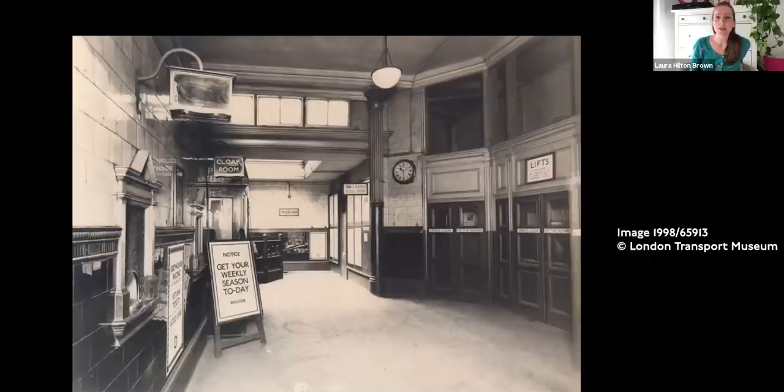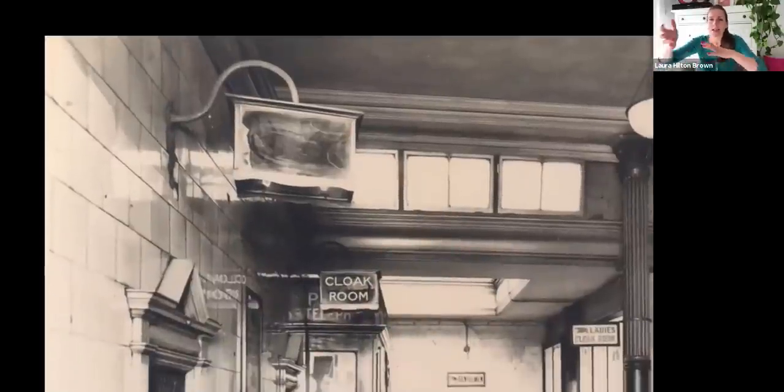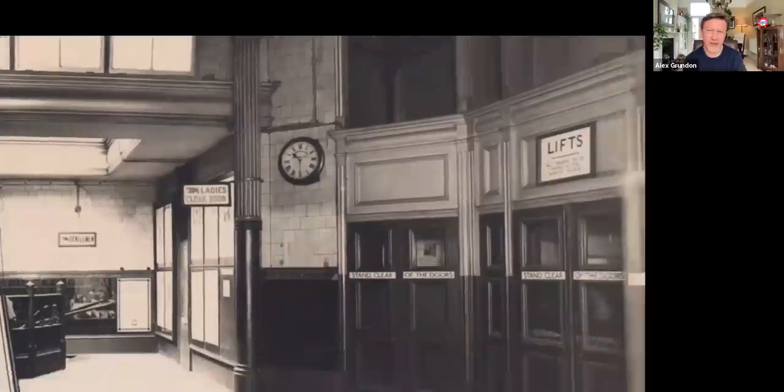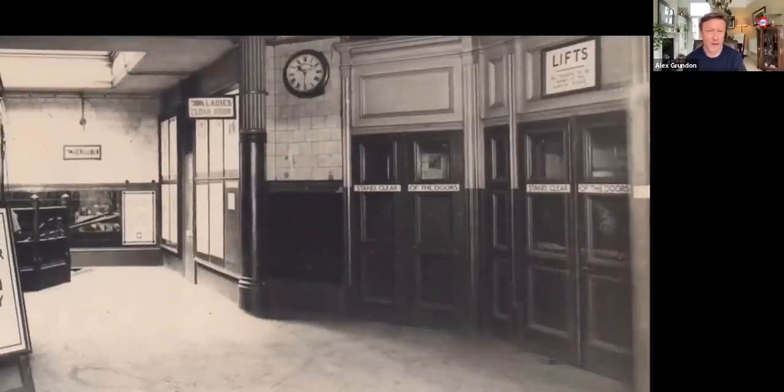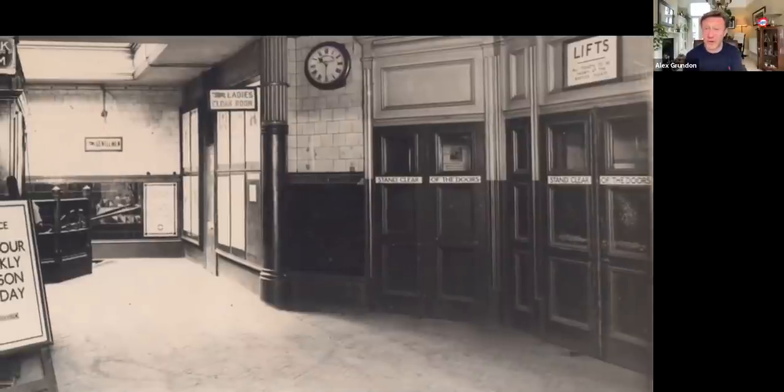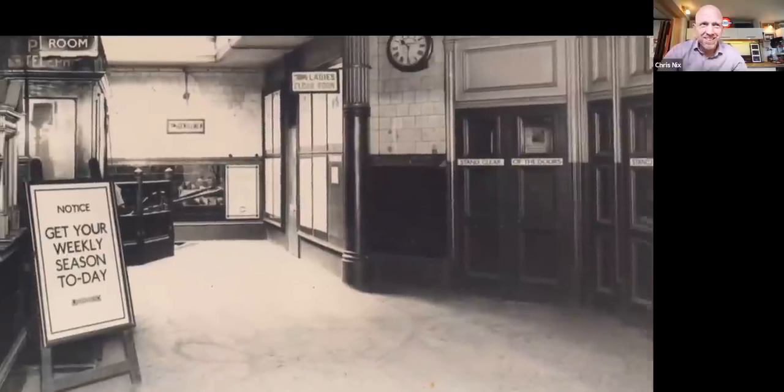But there's so much going on in this picture with the lovely signage and the clocks and the lamps and the wooden doors. And yeah, look, so amazing. It's glorious. I'd nick loads of those signs and have them in my house. Do you know, I love the fact that you and I would say that. I'd nick that. But there's Chris going like, well, we wouldn't be doing that.